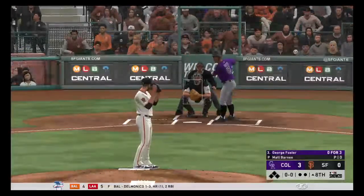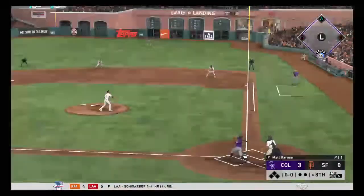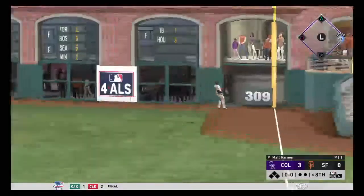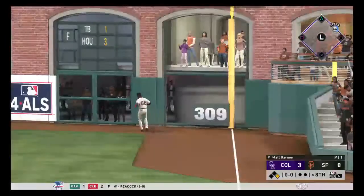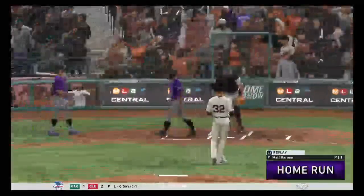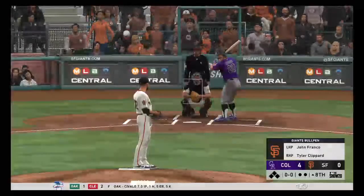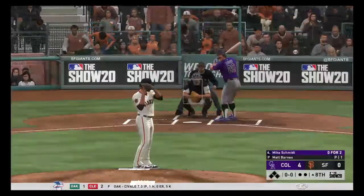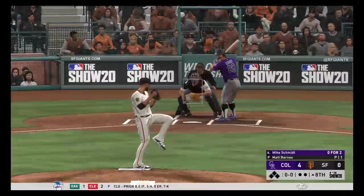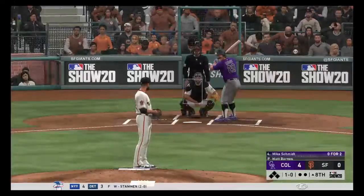Leading off for Colorado, the left fielder. First delivery to him on the way. Goes the other way and sends it deep down the right field line. Up into the arcade and out of here. Now batting, the third baseman, Mike Schmidt, as he takes a fastball off the plate for a ball 1-0.